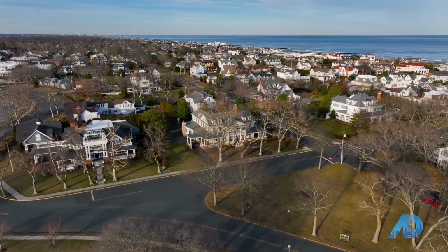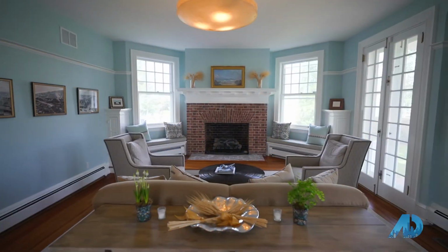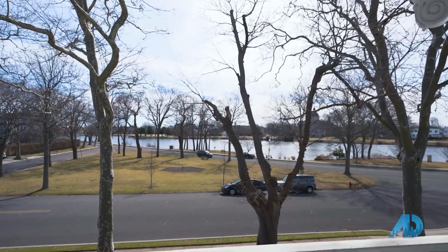We came across this. This was more than we wanted to spend, more work than we wanted to do. But it's a historic home in town, and we thought it'd be really important to restore it to its original conditions.